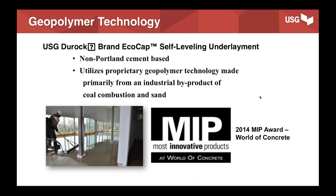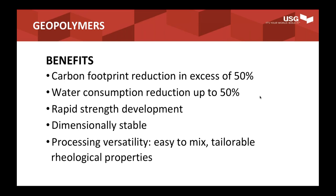Second, I'm going to try to go very quickly. The second technology I would like to highlight is USG's geopolymer technology. This is a non-Portland cement-based technology. It utilizes proprietary geopolymer technology made primarily from an industrial byproduct of coal combustion and sand. It won the 2014 Most Innovative Product at the World of Concrete. It reduces the carbon footprint by in excess of 50%, reduces water by in excess of 50%, and has other attributes you'd associate with a flooring product.